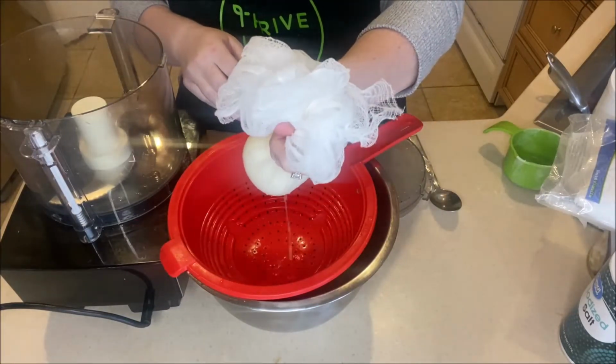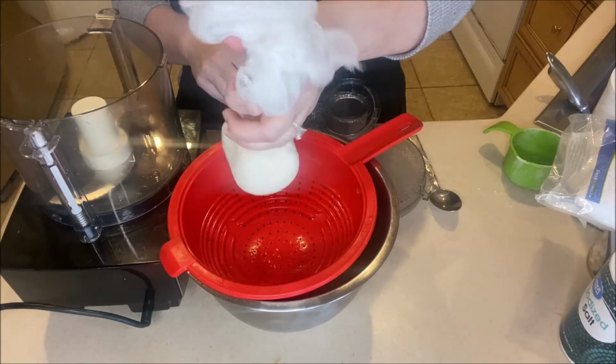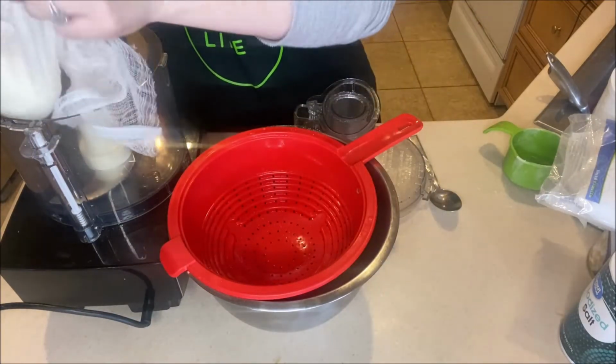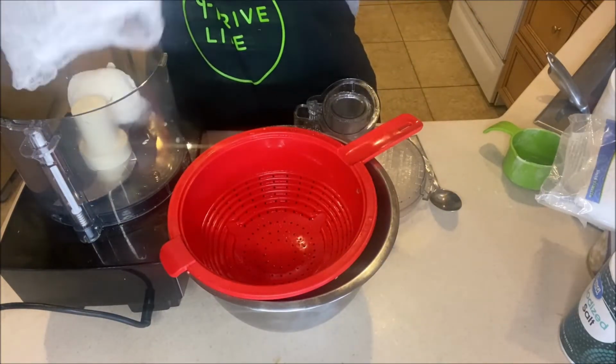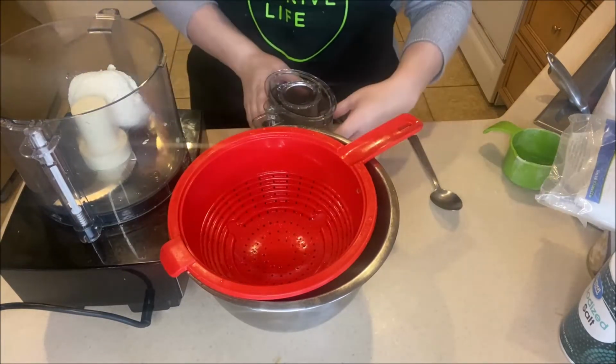If you wanted to add seasoning to it, you could. If you wanted to flavor your cream cheese, if you wanted to make strawberry cream cheese, you could blend it up with some fresh strawberries at this point. Oh, that would be amazing. A lot of varieties and a lot of different things you could do to it at this point.